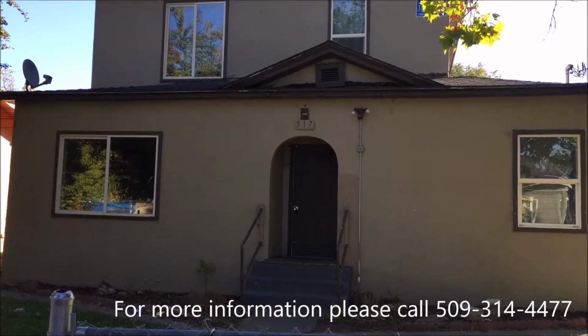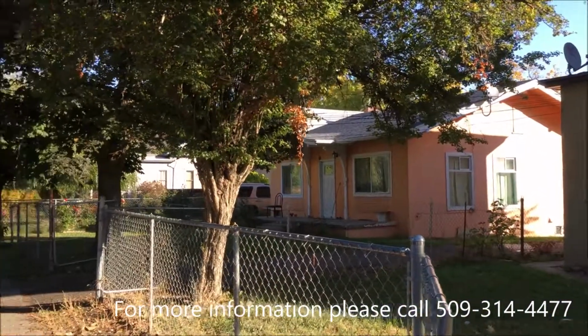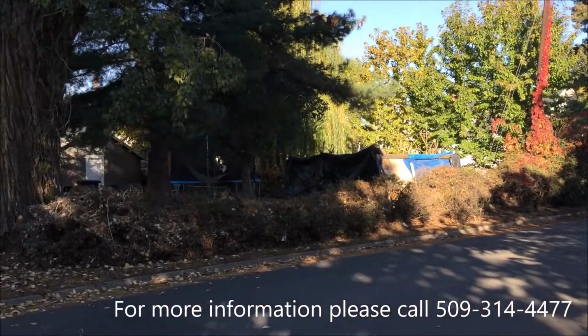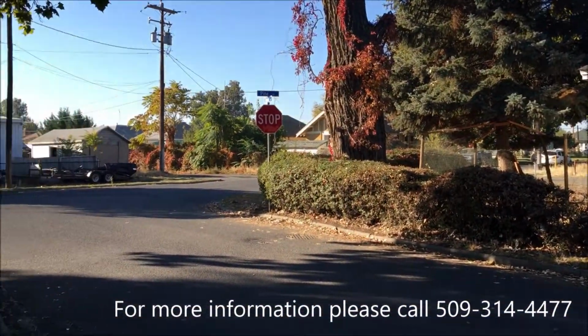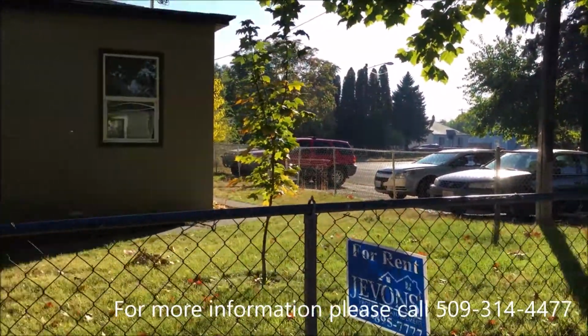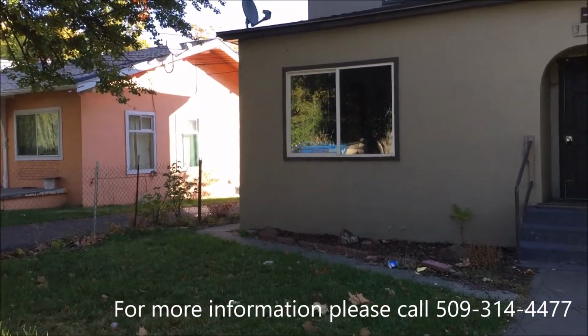Today we are at 317 Union Street in Yakima. We are here to view number 5, which is a studio. It's a studio, but it has this bathroom, the kitchen of course, nice closet.